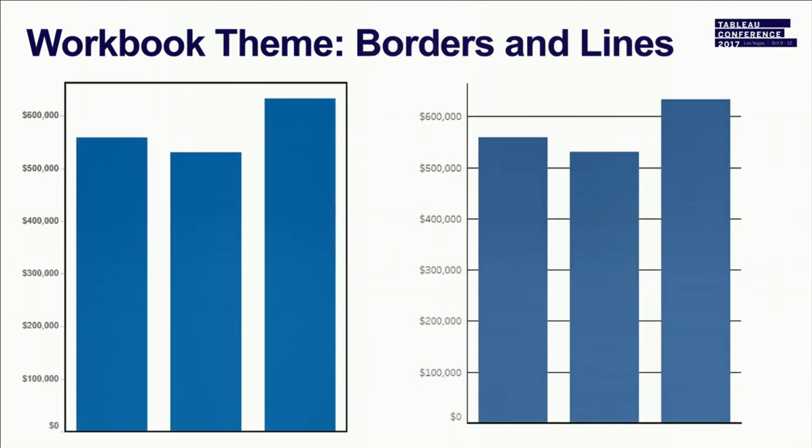In addition, we changed the way that borders and lines work. In Tableau 9, we put a border around your entire viz, but that didn't really help to express it and to make it easier to understand. So instead, in Tableau 10, we just put axis rulers. You can see you've got a vertical axis for the y-axis and a horizontal line for the x-axis. And the top and right borders have been removed. And in addition, so these bars are easier to discern from one another, we added some slight grid lines. And that's all available by default.